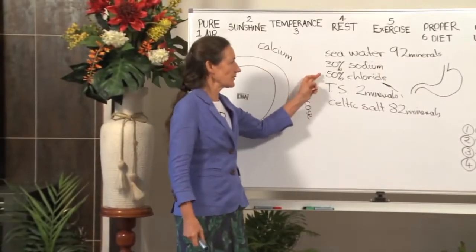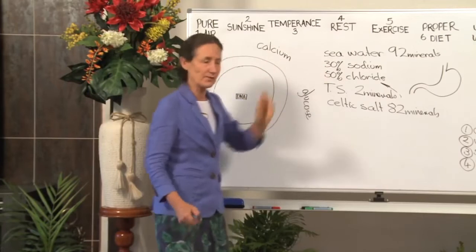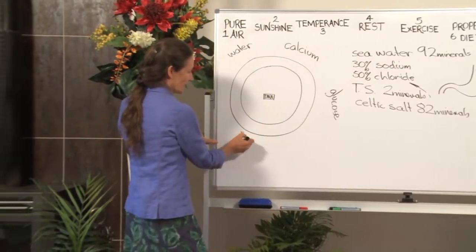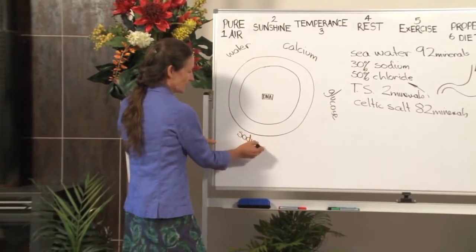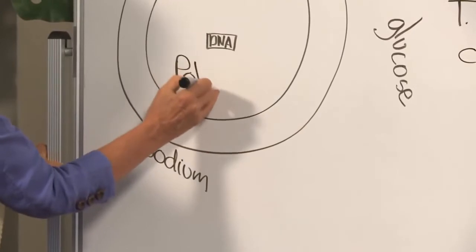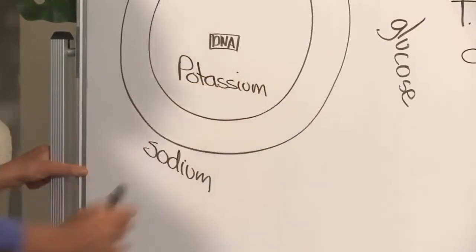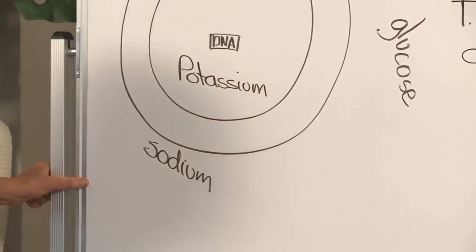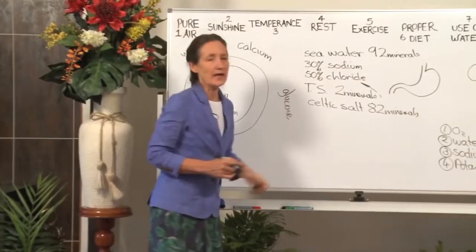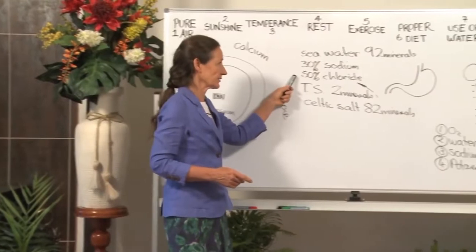As I said, sodium and chloride are both important. Sodium is used everywhere in the body. It's in its largest abundance on the outside of the cell. We call that extracellular fluid. And the largest concentration of mineral inside the cell is potassium. Potassium is found in rich abundance in all your fresh fruits and vegetables. Chloride. Our hydrochloric acid is made from chloride, so chloride is important.